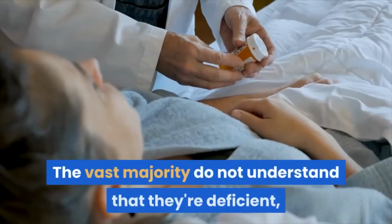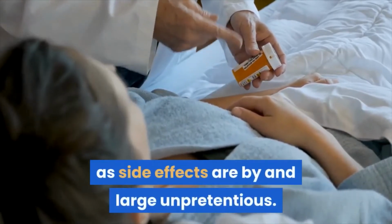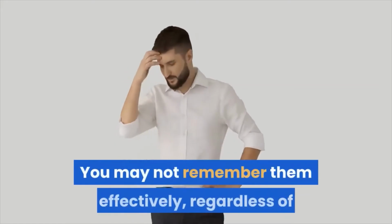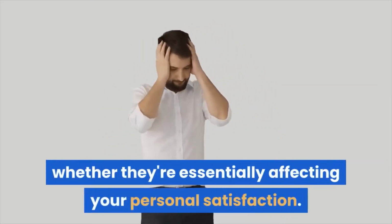Most people do not realize that they're deficient, as symptoms are generally subtle. You may not recognize them easily, even if they're significantly affecting your quality of life.